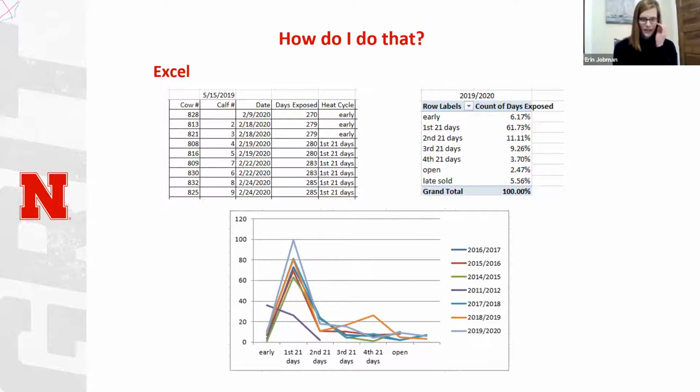And then after that, the rest of these will start to fall into the first 21 days, the second 21 days, based off of when that breeding season started. And so he uses pivot tables. Depending on your comfort level, this is just something that he does. And then from there, you can formulate graphs pretty easily.